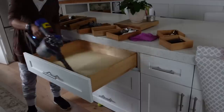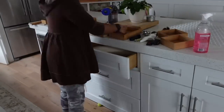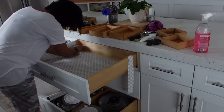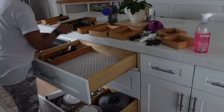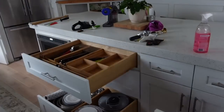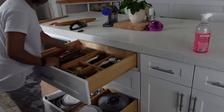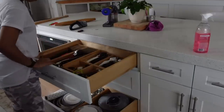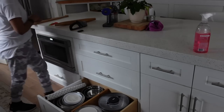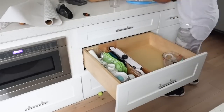So I did the same thing all around my kitchen. I just had a routine going. I would vacuum the drawers and clean the drawer with my cleanser, line the drawer, cut the liner to make sure it fit correctly, and then evaluate everything that was in the drawer, whether I needed it or not. And I cleaned every single drawer organizer so that there were no crumbs inside and no itty bits of gross stuff in there. And it was so satisfying. I've never had so much fun organizing my kitchen before. I was having a blast.